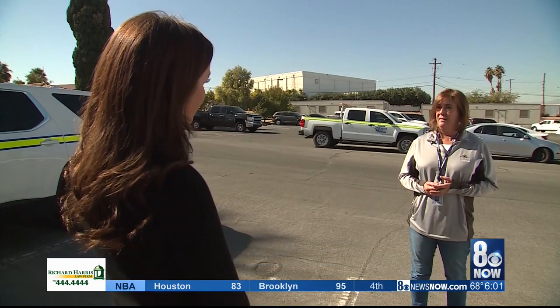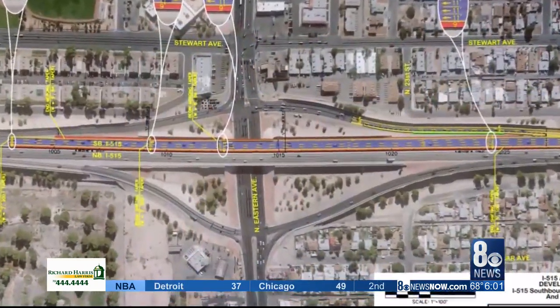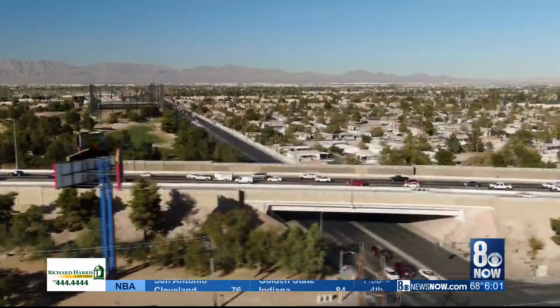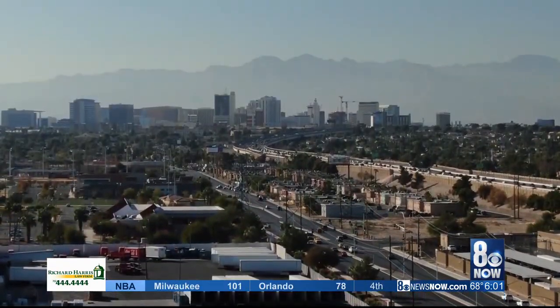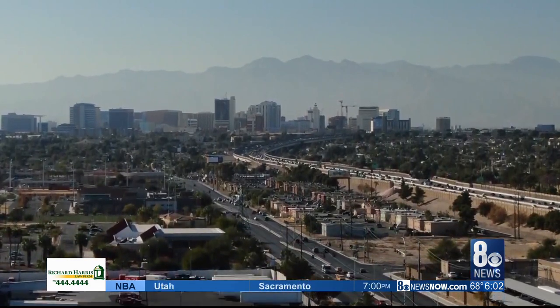Adrian Packer of the Nevada Department of Transportation says her team hopes to change that with what will be the Downtown Access Project. When you drive on 95 and you go like this, those are the things that we want to address. The plan? To rebuild this bridge, widen the road, and improve highway ramps in the coming years. Downtown is hugely popular, as we know, so we want to make it easier for people to access downtown.